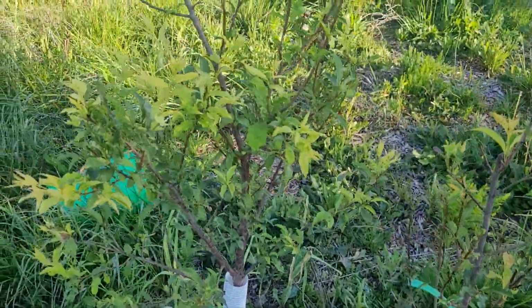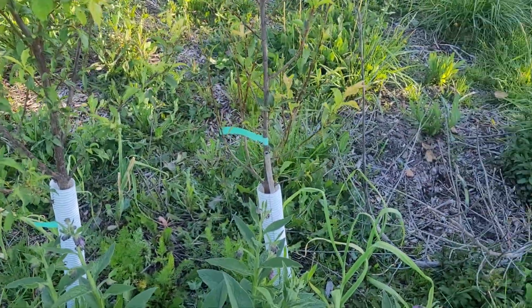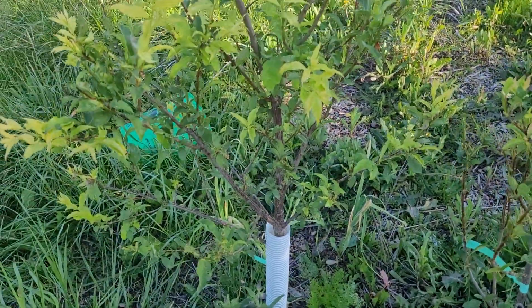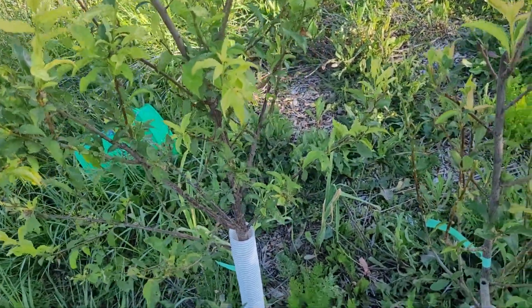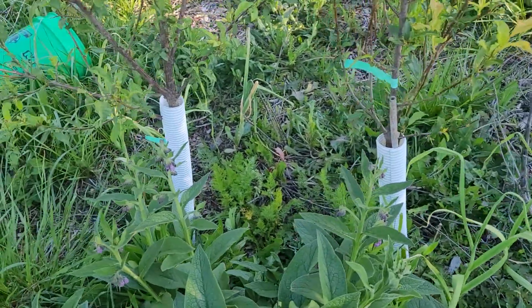carrots and garlic underneath these two trees. These two trees are hybrids. They are a pluot and a pluary. I've heard mixed results. Some say they're incredibly susceptible to disease. Some say they don't get disease issues at all. So we'll see.